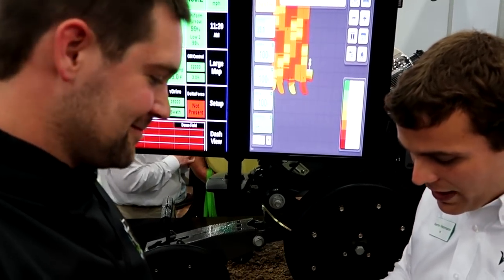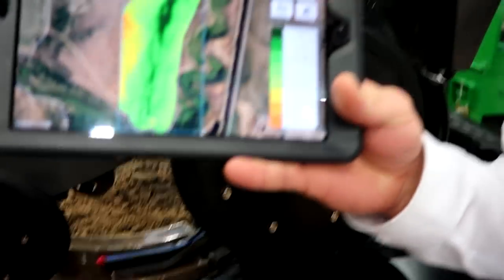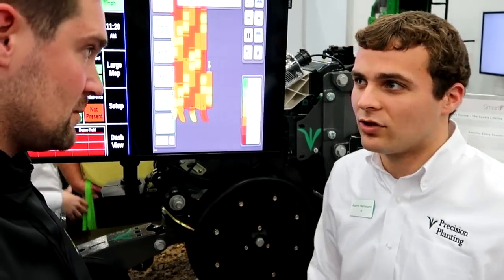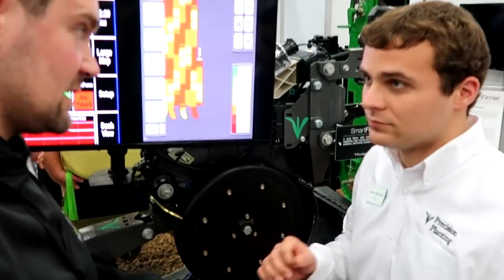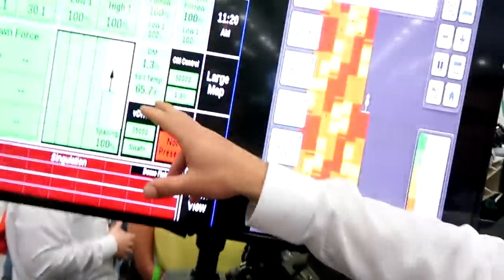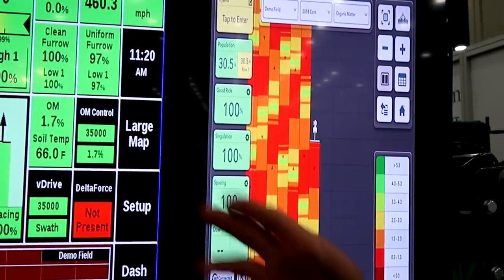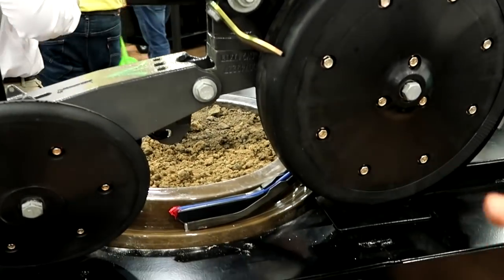I have an organic matter map here. You can see how it creates high definition zones, and so we'll be able to control population, a higher population on our good soils and lower population on our poor soils. And this is a planted map and applied map as after it was planted. And then we also are reporting these clean furrows, our residue in the furrow, our soil temperature, all up to the 20/20 to give you the visibility in the furrow.